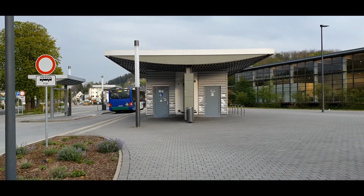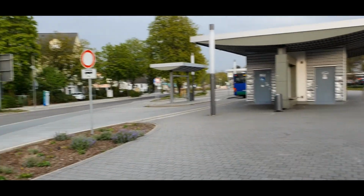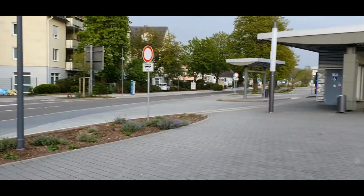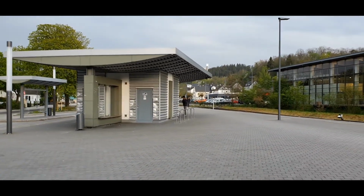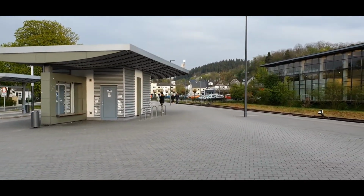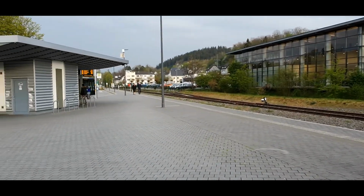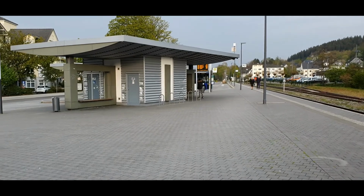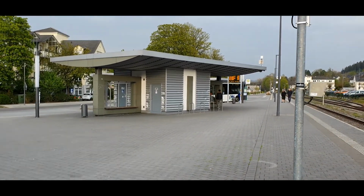Hello guys, this is the bus panel of Wiehl. The Rathaus is nearby here, and it is around a 2 minute walk from the bus panel, as well as there is a small shopping area near the bus panel. You can find beer, regular household items in that supermarket.